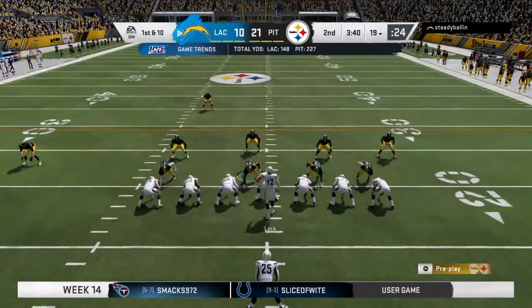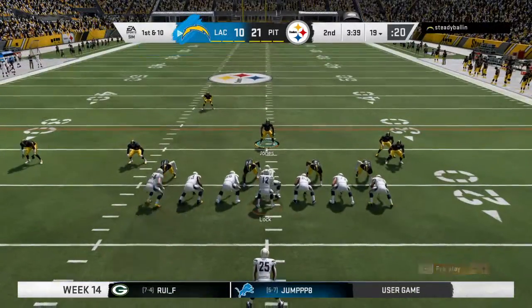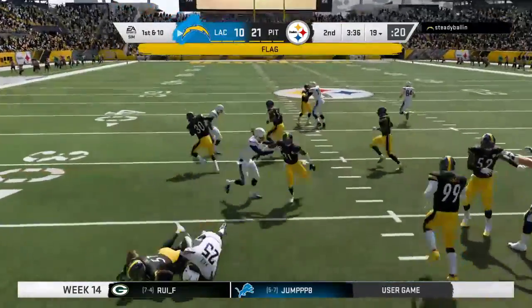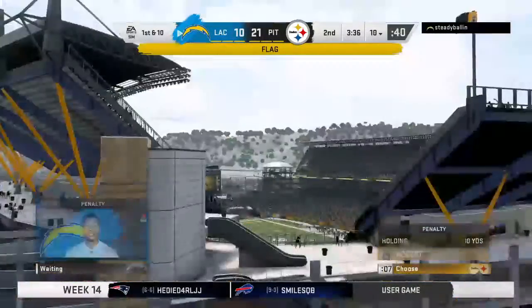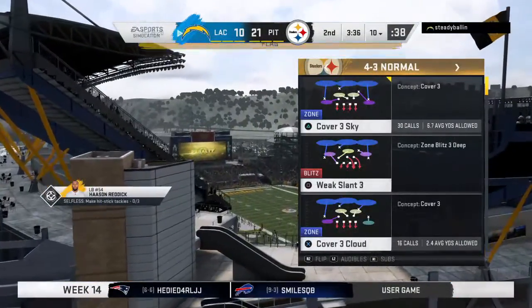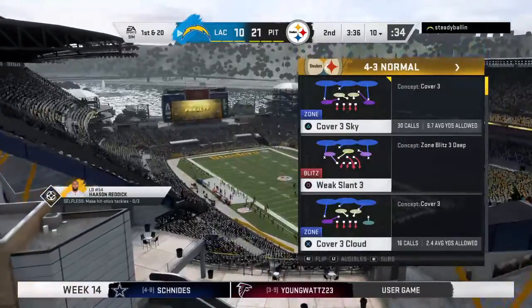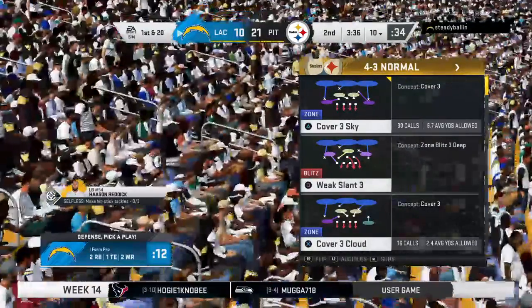The Charger drive about to get going. And last time they got 3 points, but it was a chip shot field goal. And when you go to the sideline after a chip shot field goal, maybe the offense not too happy. It's a balancing act, isn't it? Because you're exactly right. They're none too pleased that they didn't punch it in for 6 points. But they also have to remember they did put points on the board. 3 points is 3 points. And in this league, you take points when you can get them. Not easily done.